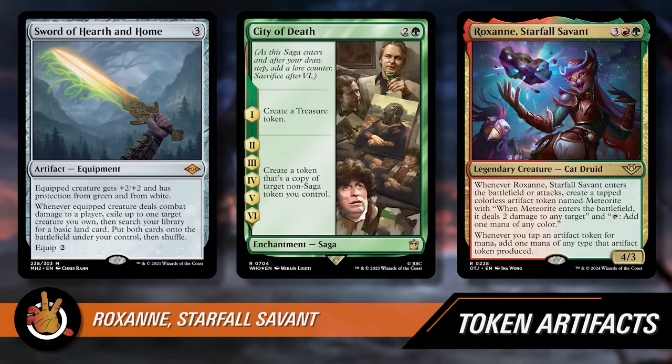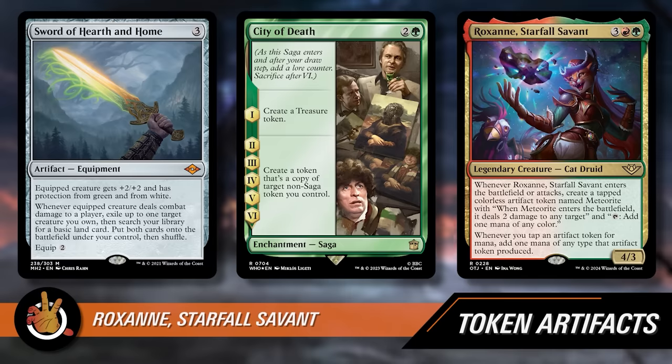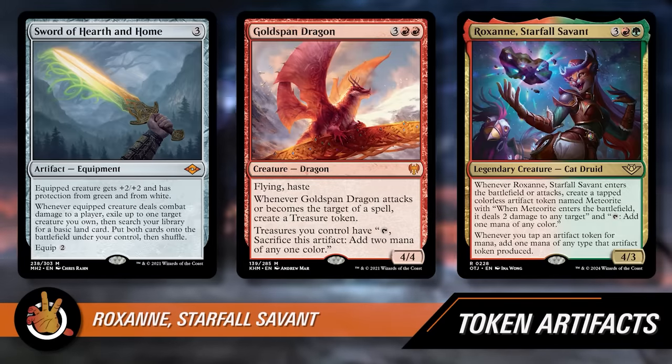So this deck is like turbo ramp, make a ton of meteorites that ramps you even more, and you're killing stuff. Feels kind of control-y, actually, to be honest. Kind of control-y. I think this is a big mana deck that is going to be kind of slow and grindy. There's a treasure version of this deck that is obviously more explosive. You could put in Goldspan Dragon, make your treasures super treasures.